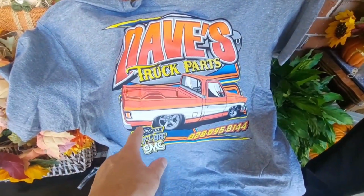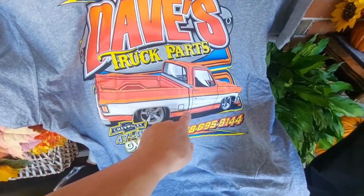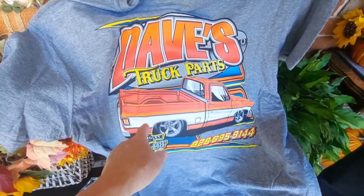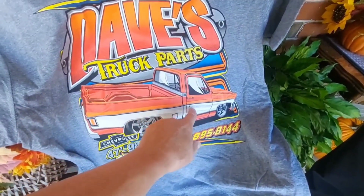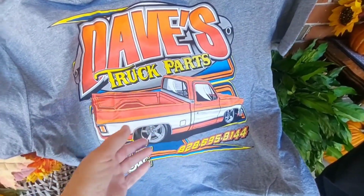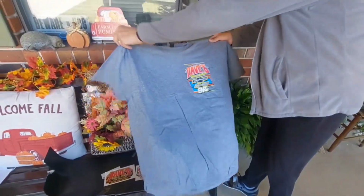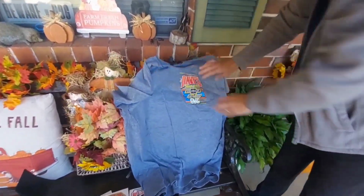And I was telling my wife, Mrs. PIB, that it's kind of funny because this is exactly how I was going to paint, and I still might, 78 C10 truck Billy James. Only I was going to have white here and white here. I still might do that. I don't know. We'll just see what happens. I'm having a lot of fun with that old truck. And here's the front of it.